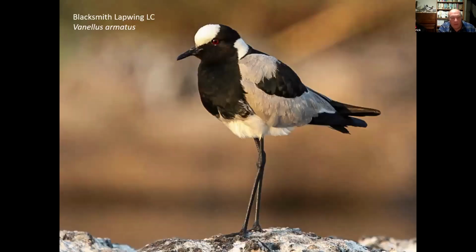Now, one of the birds that you see everywhere, which has already been mentioned, is the Blacksmith Lapwing. Now, this bird is quite a remarkable bird, actually. It's one of the few birds that's actually expanding its range. It is a bird that I'm glad to say you can often see from the aeroplane, providing it's daylight, of course, before you've even hit the terminal building. And in fact, we did see one as we were taxiing up to the terminal building.